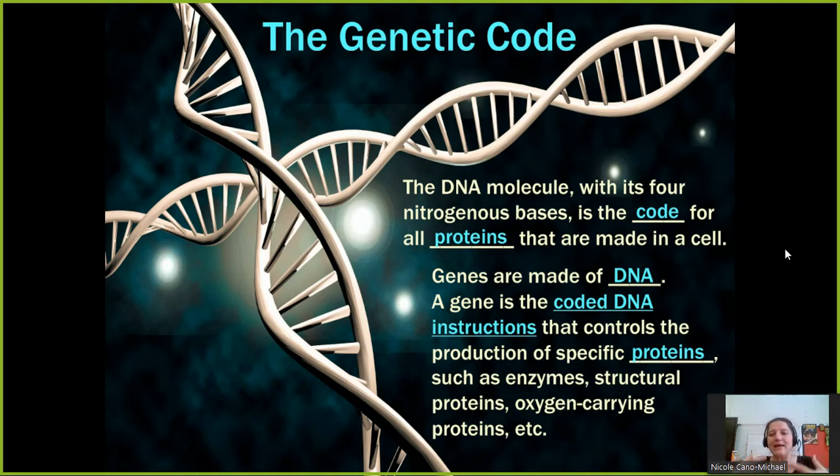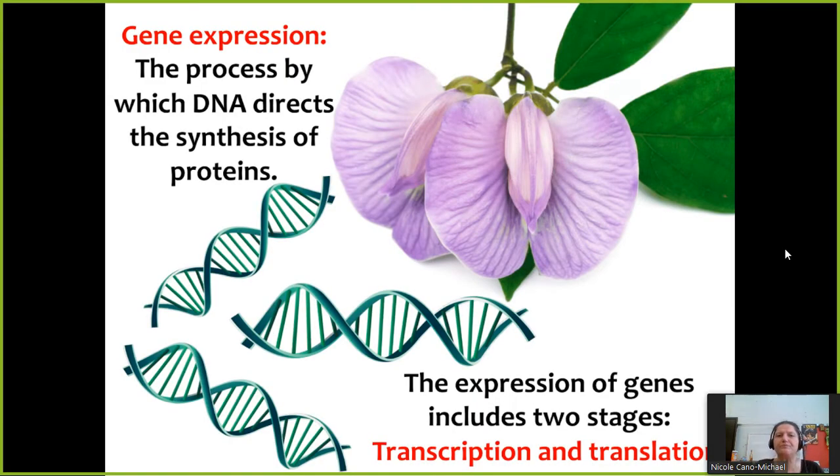DNA basically is the code to making proteins. Why? Proteins make enzymes. Proteins are structural. Proteins carry oxygen throughout the body. Without proteins, life really doesn't exist. So it is those proteins that the DNA is coding for us to have our traits and to be able to carry out all of our life functions.